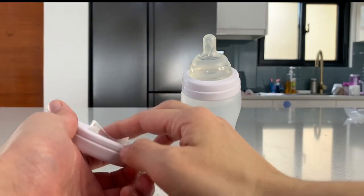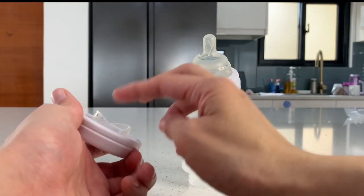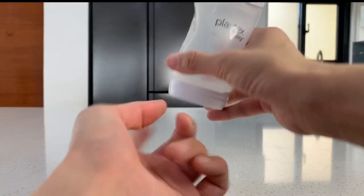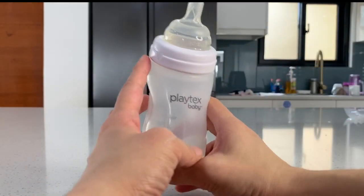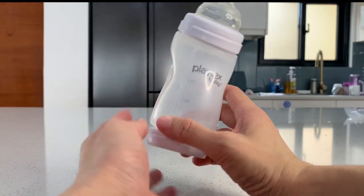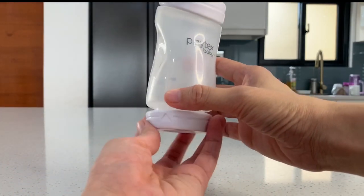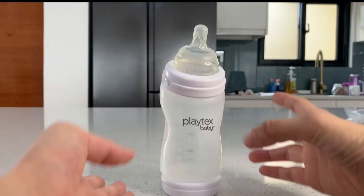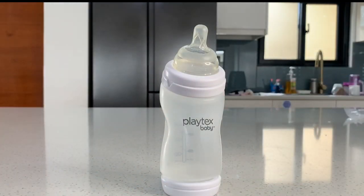The only downside of this is kapag nakalimutan mong ilagay yung vent and you put milk in it, the milk will come pouring down here. One time nakalimutan ko ring lagyan ng vent. Aray ko po, in a matter of seconds, naubos yung milk. And of course, you also have more parts to clean.